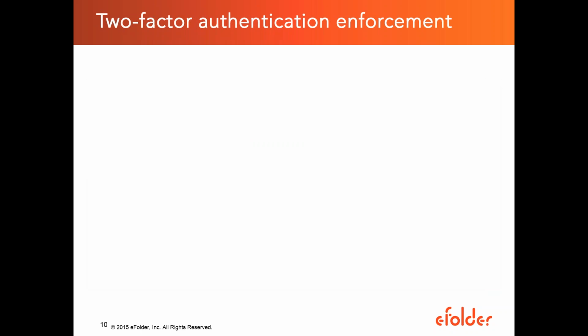Next, I'm going to talk about two-factor authentication enforcement. Now, for those of you who aren't familiar with two-factor authentication, it's essentially a way to ensure that only people who should have access to their files actually gain access to it. So in addition to a username and password, the user then needs to enter a code that they received by email or by text message, and this code is unique and randomly generated.